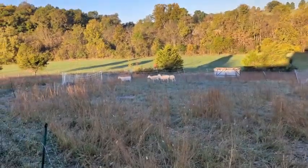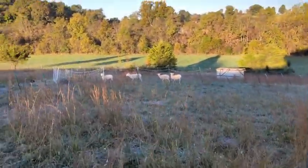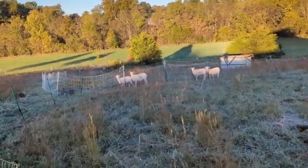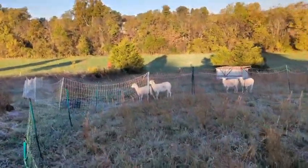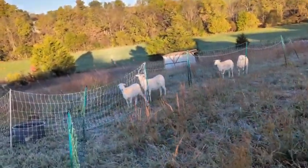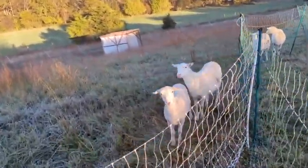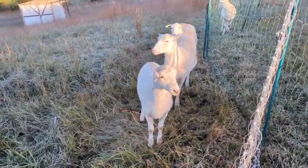Let's see if I can walk down there a little bit without getting too much sun glare in this. It's early morning. It's a bit chilly today too. But yeah, we've got our sheep. They're really good about moving. They've gotten their system down now to where when we have to move, they understand. We open up the netting and they just walk right on over. They've been really nice animals for the farm.